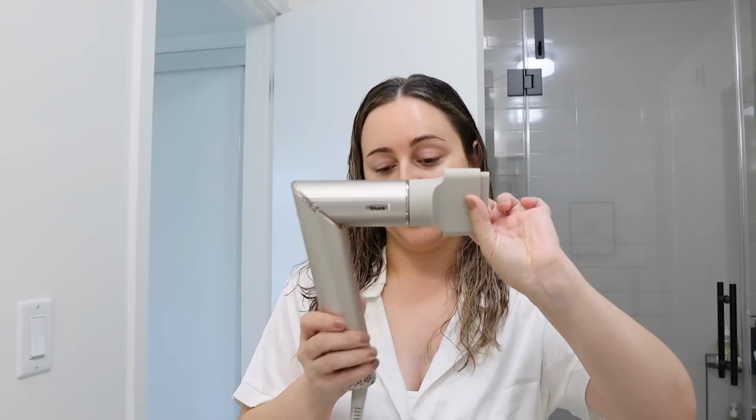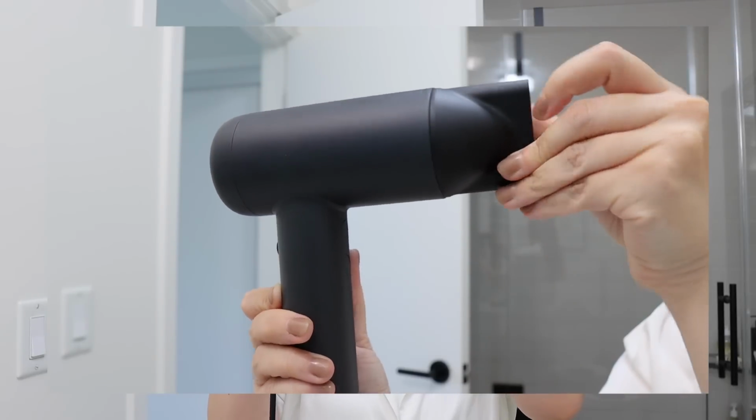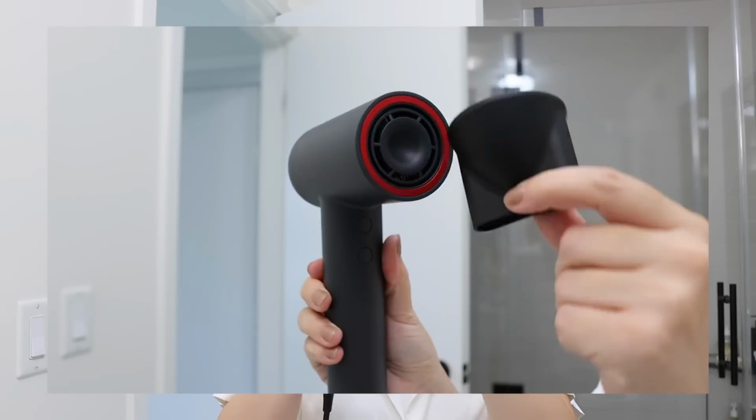You can also rotate it 360. And this one is actually magnetic, which I've never seen before, so it just pops on. You can easily rotate it. I feel like that's really cool because you don't really have to do much. You can just pop it on. So super easy. They both have that head.